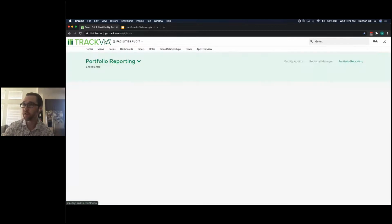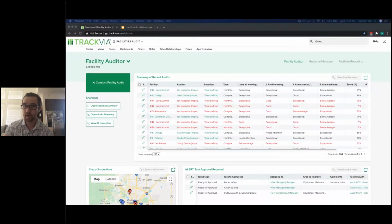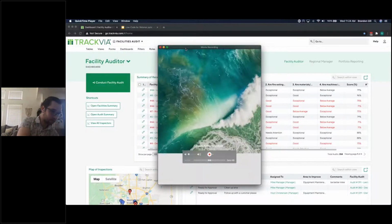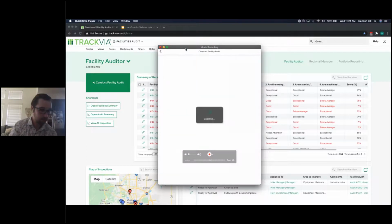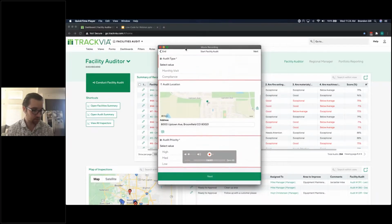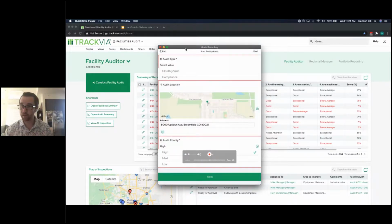And when I hit save there, because everything's going to update in real time, if I jump back out to our dashboard, and I pull back over our mobile device, once I go ahead and conduct a new facilities audit, we're going to see all those changes will render automatically. So the form is now red, and there's our audit type. And if I scroll down here, here's our audit priority, which is a required field. So I actually cannot move forward without filling that in. So very easy to make changes.